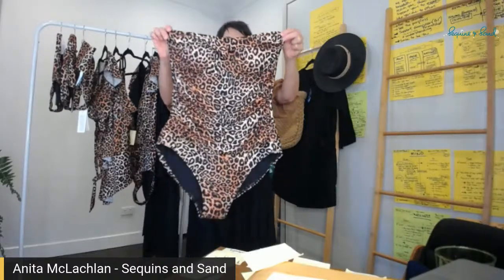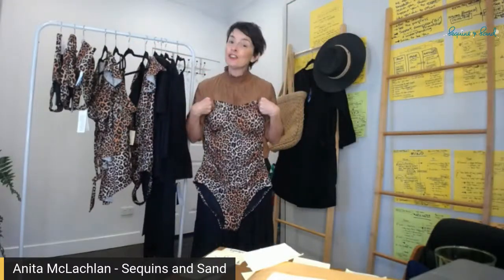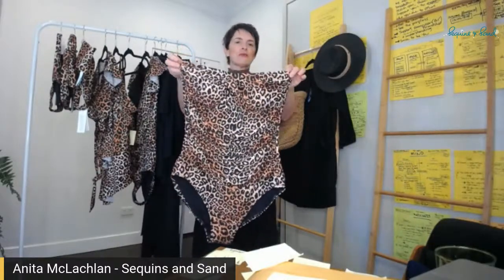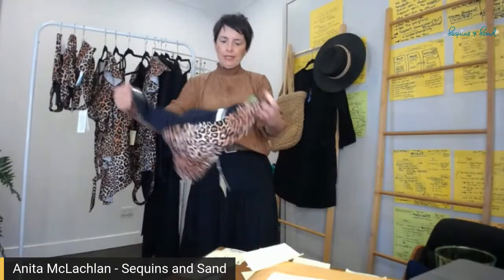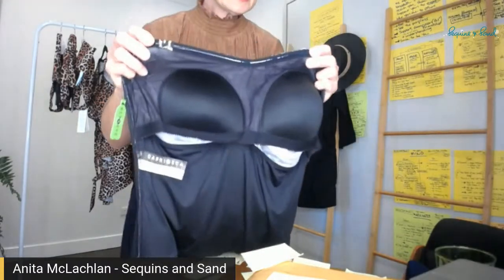So the versatility of this style is another reason why it is so popular here at Sequins and Sand. Taking those straps off creates a completely different look and vibe. And I know tan marks are not for everyone, but it's also just a really comfortable fit. So I'll show you the inside of this one, because there's a few little features that make this bandeau even more lovable. So hopefully, yeah, look at that there.